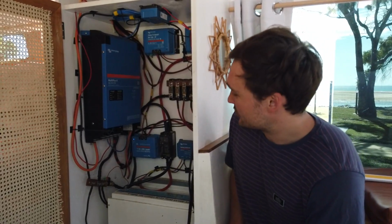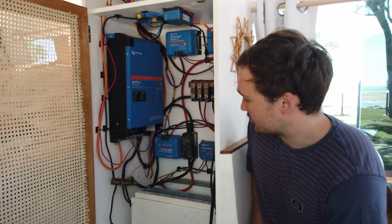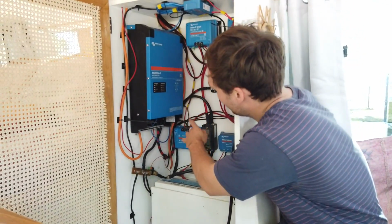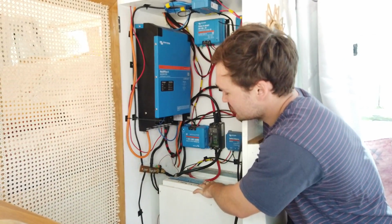Okay, so the next thing on the list is the electrical cupboard. I won't go through absolutely everything, just maybe the basics. So pretty much the solar power will come in through the panels on the roof, and it goes to this solar charger here, which directly charges our house batteries.